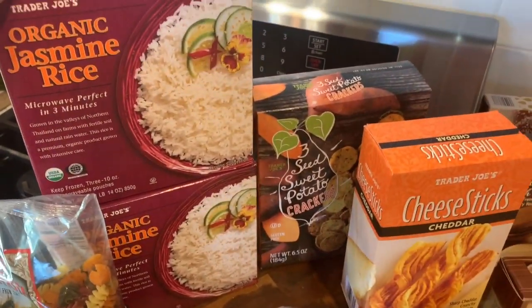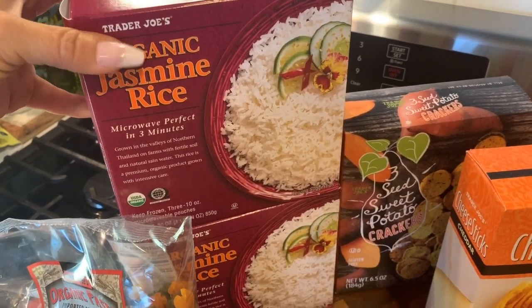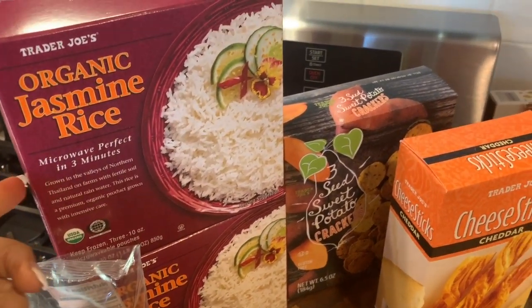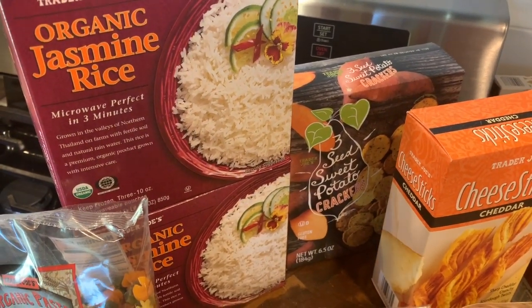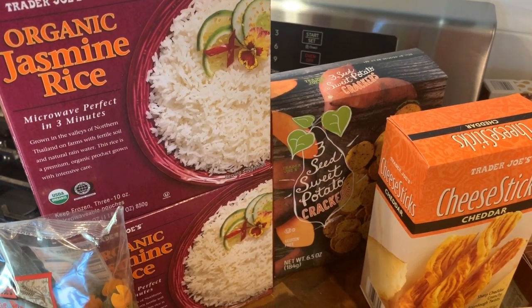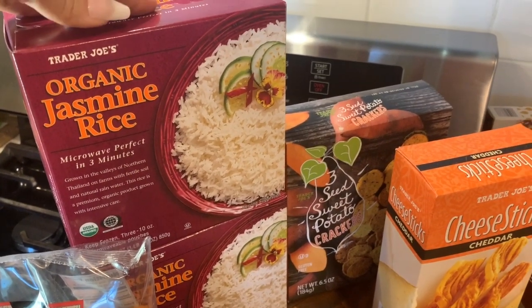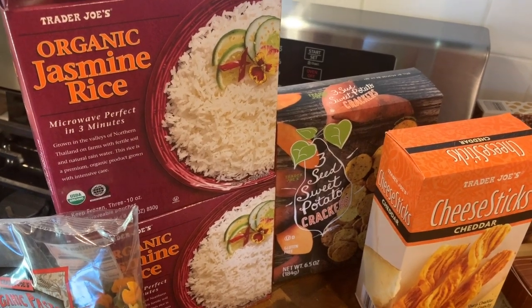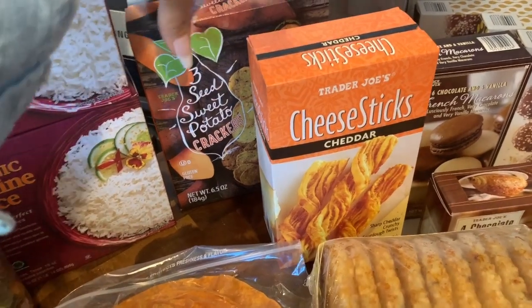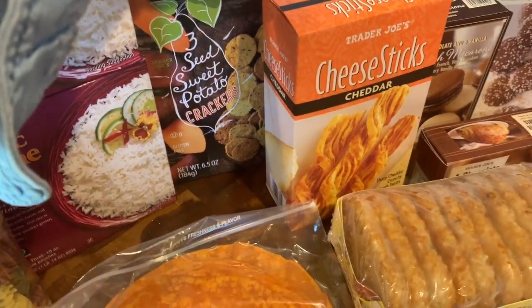I got two boxes of our favorite organic jasmine rice. These are in frozen bags and then you microwave them for 3 minutes, and it says microwave perfect in 3 minutes, and it really is. It is so good, and I love keeping this on hand as a quick side dish. If I'm making something that has a sauce to it, I'll throw it over rice and I don't have to worry about pulling out another pan, and it's ready to go. It's really good.